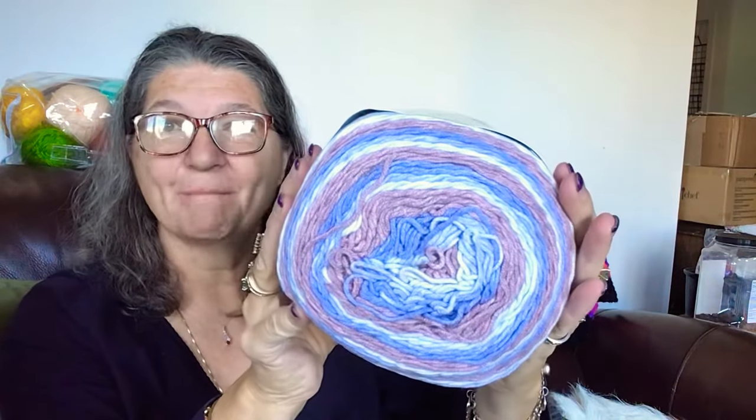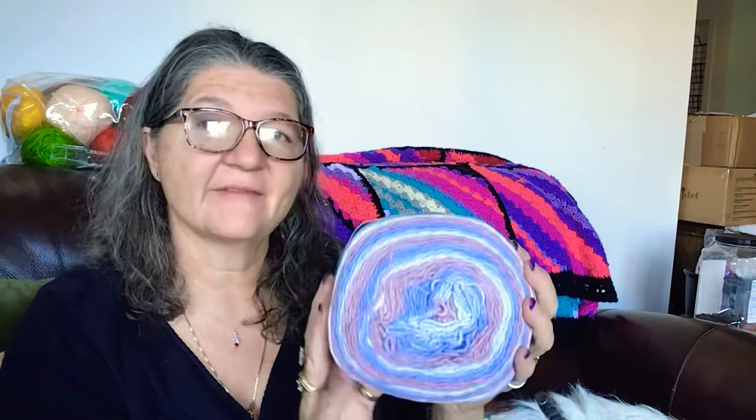Oh, a Caron cotton cake. We love the cotton cakes. And those are my colors. That is exactly what I would have picked out. In fact, it's called Soft Summer Stripes Sea Lavender. I think I've got some of this. I think I bought some of this to make a little summer top out of. Love the Caron cotton cakes. Nice, nice, nice. It's never ending.